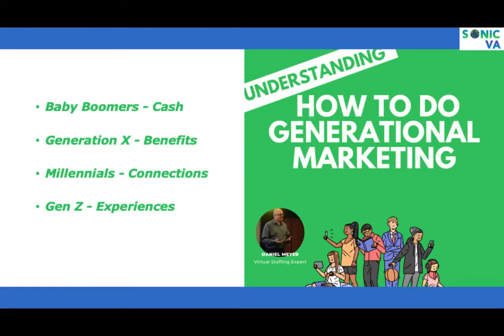Basically here in the US, there are 4 different generations of shoppers, of buyers, of consumers. I'm going to talk about some of the differences based on the data between each one. And we'll look at ways that you can market to each of the different generations and what tools or platforms in social media are the best ones to be able to reach that demographic.